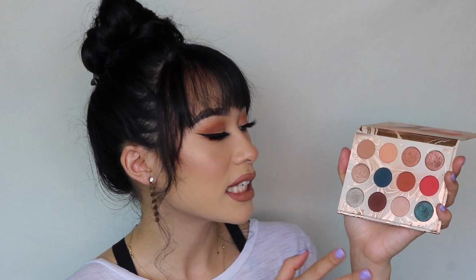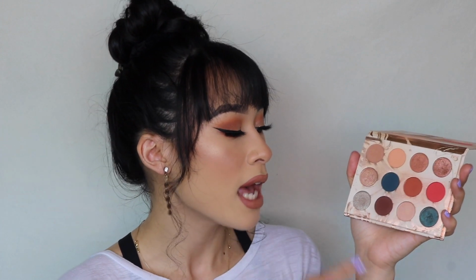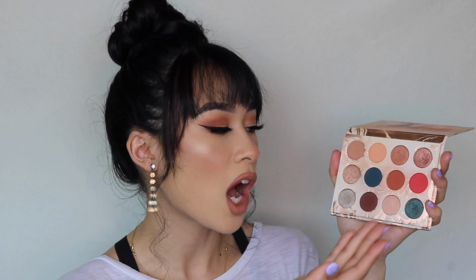Now, I love the fact that this has both warm and cool tones. This right here is a beautiful like bluish silver, and it kind of just complements the blues in here, and then you have the warm tones to complement the reds. And I just love the fact that this is a well-rounded palette, and I just love supporting Kathleen as much as possible.